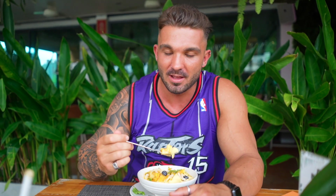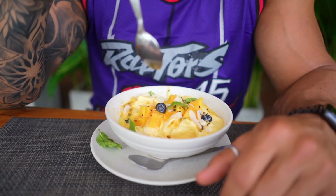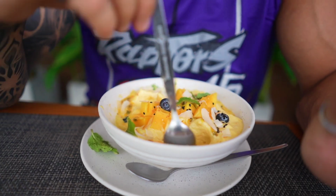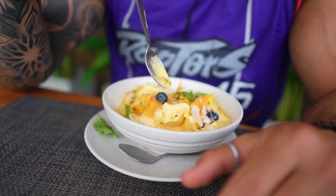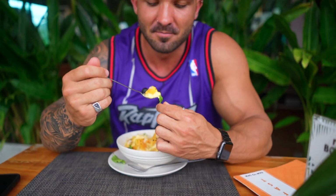So I thought I'd share that with you, but this is really banging. Really, really good. So guys, with this as well, it is mango, pineapple, blueberry. We got a bit of peanut butter apparently. I can't really taste it. And then a scoop of protein. I think that's all it really is, but it's just a fruit bowl.